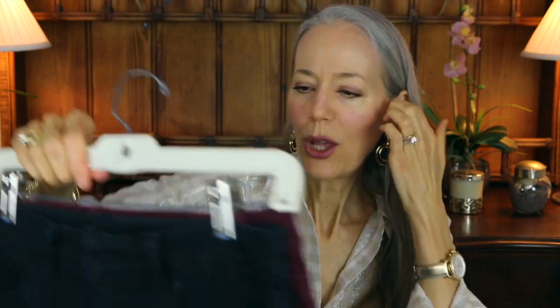And my last clothing items are my jeans. I bought two pairs of jeans, and these are high rise. I am so happy that the high rise waist is coming back. We're seeing it in skirts, in pants, in jeans. It's such an elongating look, especially if you're like me and you have a long torso and shorter legs. The higher waist is so welcome.